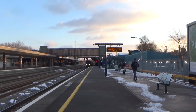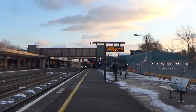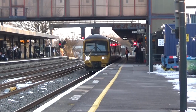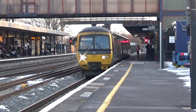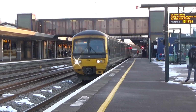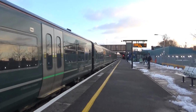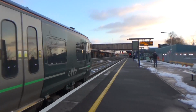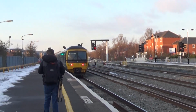Okay, departing now is the 1617 Great Western Railway service from Didcot Parkway to Banbury. 165112.